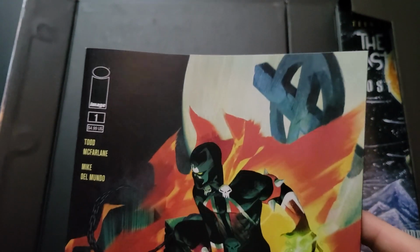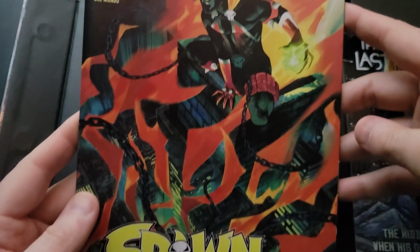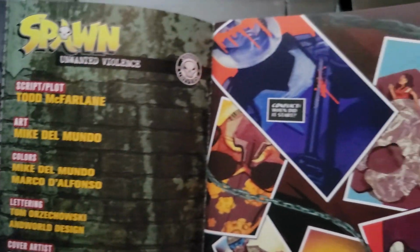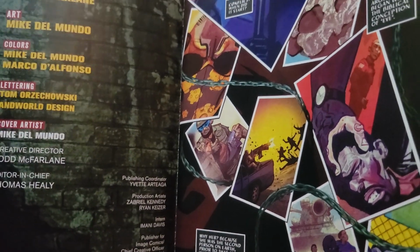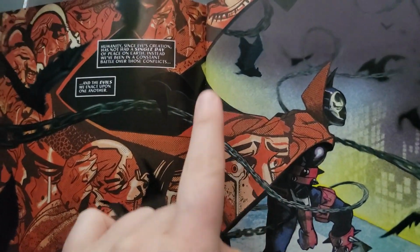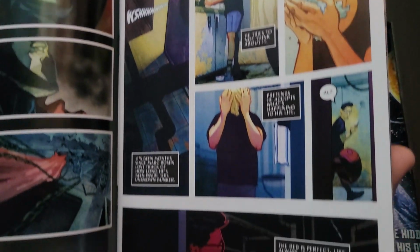And then this is outside of that, so this is Unwanted Violence. I believe this is just a 2-part special. Art by Mike Del Mundo. I don't know anything about this particular story, but we're going to get a lot more. You can see, look at the way they've used the cape as panels. It's going to get more artistic layouts here. I like Del Mundo's stuff for sure.